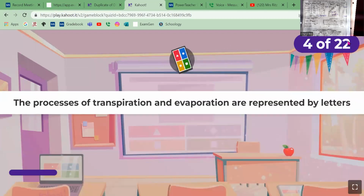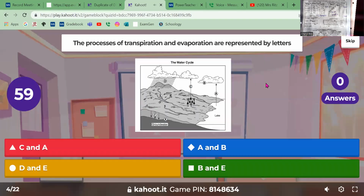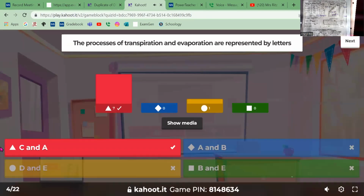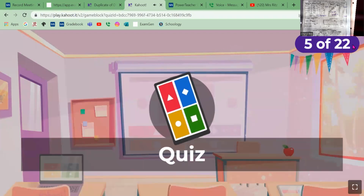The processes of transpiration and evaporation are represented by which letters? Evaporation and transpiration were C and A. Evaporation's coming out of the lake or ocean, whatever it was, and transpiration's out of plants.